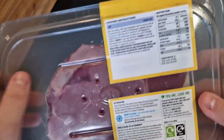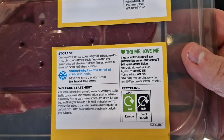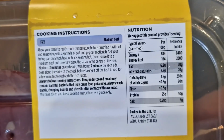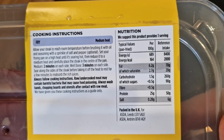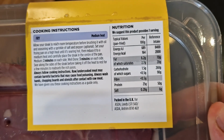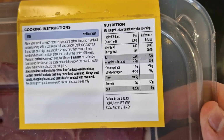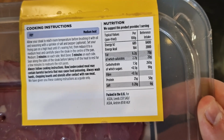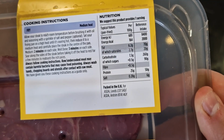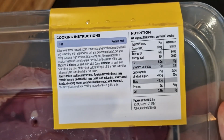So, let's see what it says on the back. Storage, keep refrigerated. Yes, that's what we're going to be doing. There's the nutritional information and the ingredients. Oh, there are no ingredients, because it's just a piece of beef. The nutritional information per 100 grams: calories 164. So you're looking at about 240 calories for this piece of beef. And nearly 40 grams of protein for this one. Not bad that.